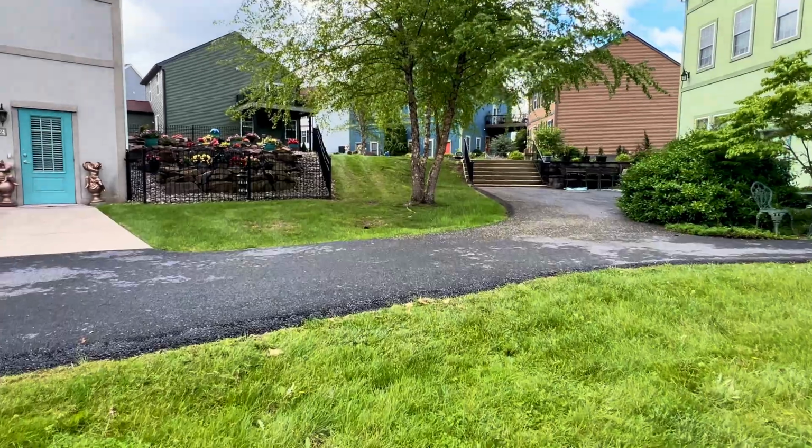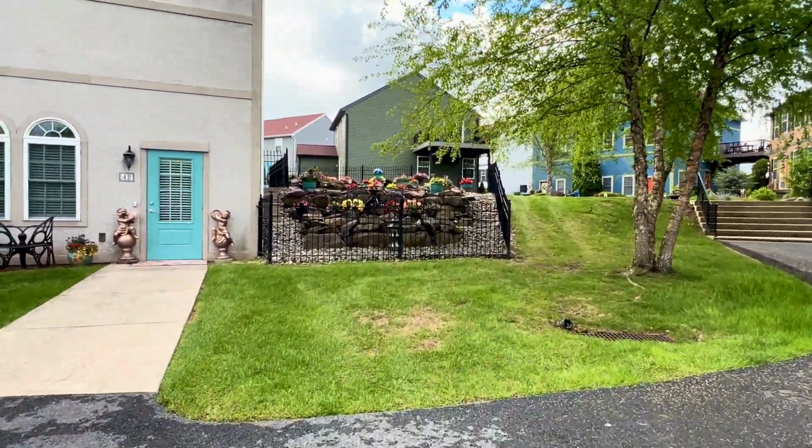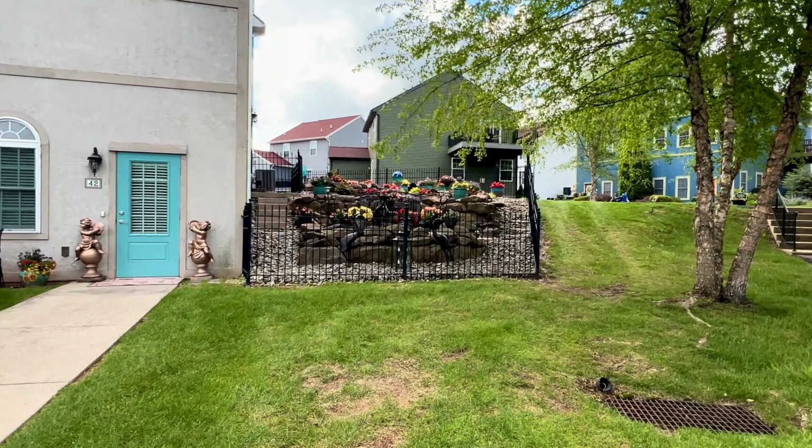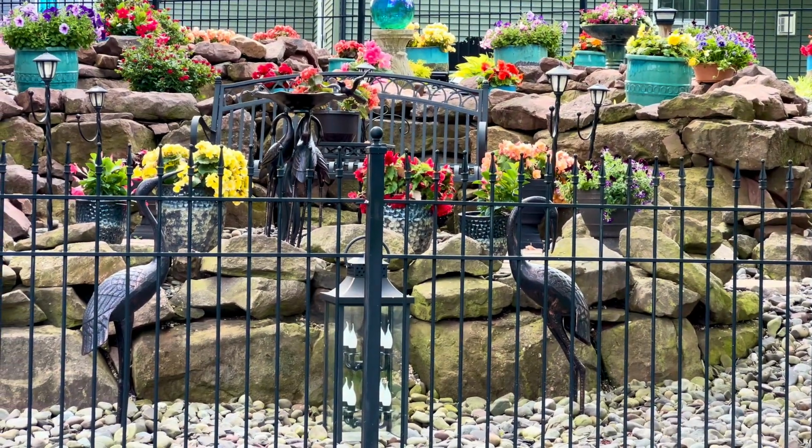Okay, we'll head up here, and this last stretch is where most of the shops are located. But look how pretty this person's yard is. Look at all these beautiful flowers. I love how colorful. It's like a rainbow.